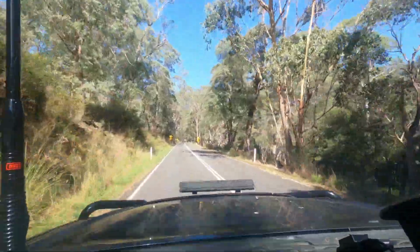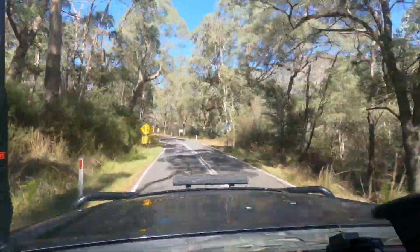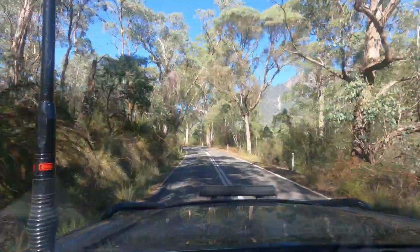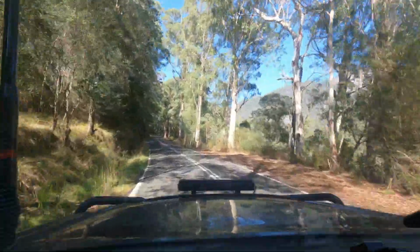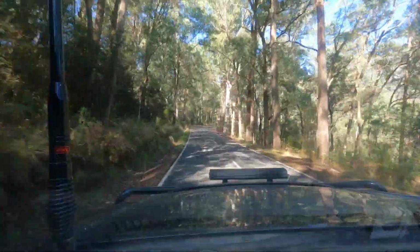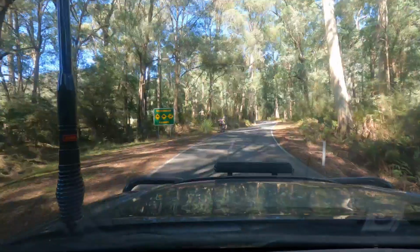Let's see what we got. Lots of signs up saying cyclists should share the road. Just got to keep your eyes peeled for them. Big snowy gums coming through here. There's a couple of cyclists on this corner. Speaking of cyclists, here we go. They've apparently got as much right on the road as we have.